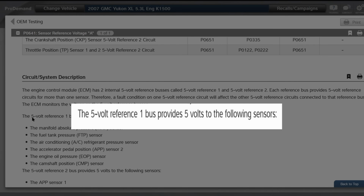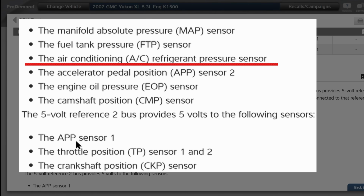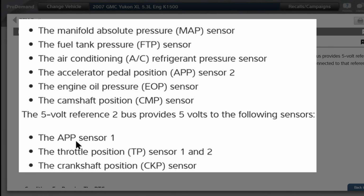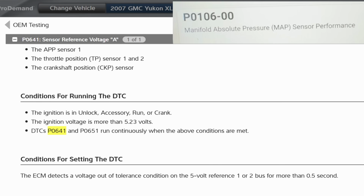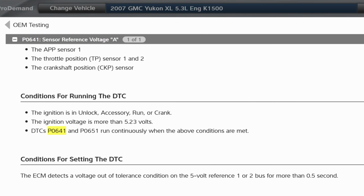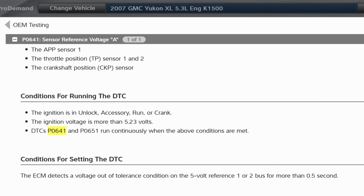As you can see, the 5-volt reference 1 bus provides 5 volts to the following sensors: map sensor, fuel tank pressure sensor, air conditioning pressure sensor, APP sensor 2, engine oil pressure, camshaft. 5-volt reference 2, it's only APP 1, TPMS 1 and 2, and the crankshaft. So when I was looking at these codes, the map sensor says performance code. The air conditioning sensor says high voltage code. And then the P0641 just shows a circuit code. We really have to dissect those, but more on that later on.